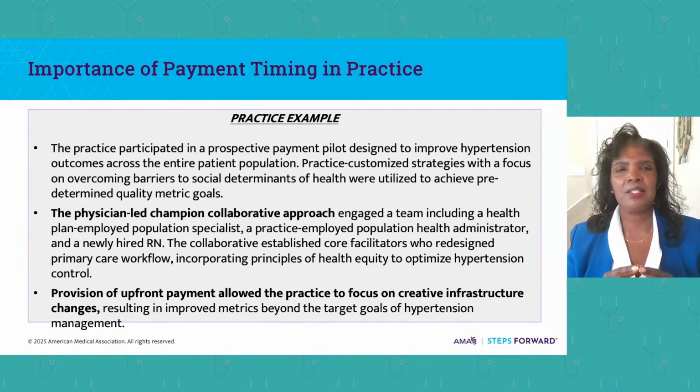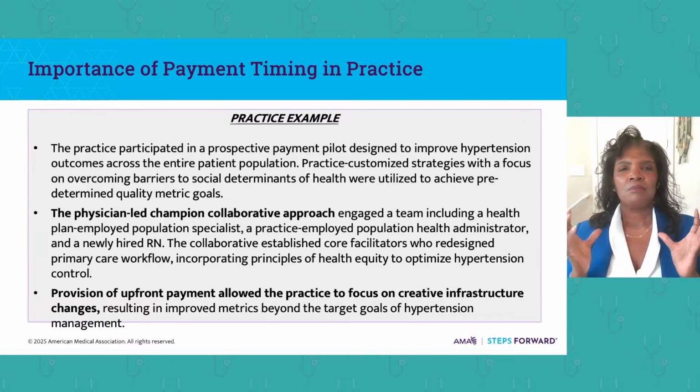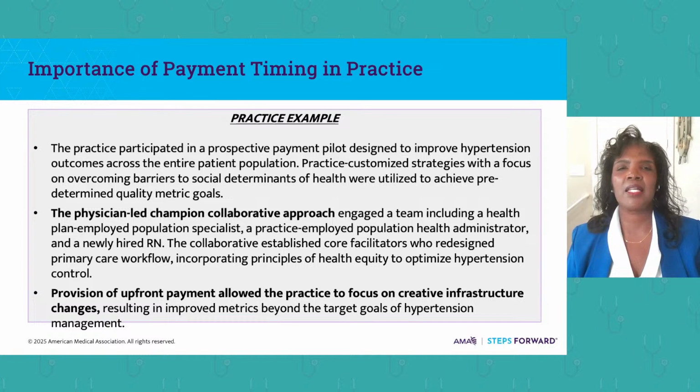But one of the things the plan said was we're going to not only provide that upfront support, they also provided upfront payment to allow us to put all of it together. And we actually saw improvement in our metrics beyond the target goals that we were looking to achieve, where hypertension at that time was 139 over 89. And so that's just an example of a prospective model. In terms of, is this practice ready? Yes, we were ready. We were ready to increase our risk. And we could go to the next slide.